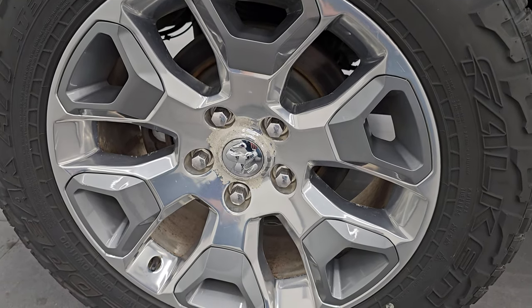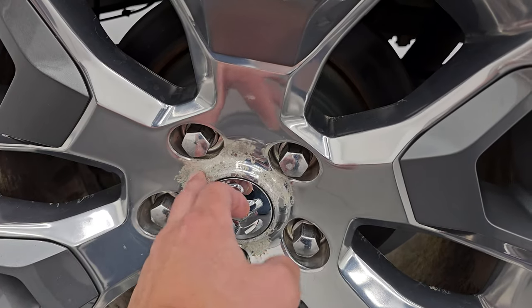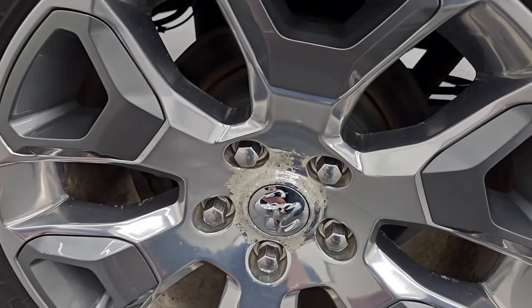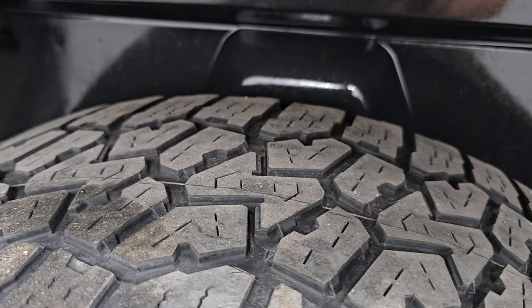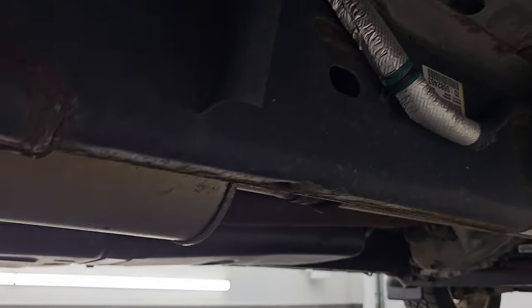No major scuffs or scrapes on the back wheel. There is just a little bit of corrosion on that aluminum, but nothing too bad. Four-wheel disc brakes, and the back tires have just about as much tread as the front tires. You do get the plastic wheel well liners, which keeps your frame and underbody looking good. And it is in pretty nice shape.